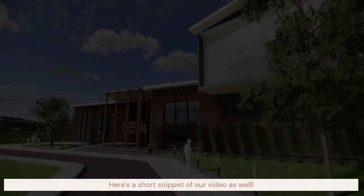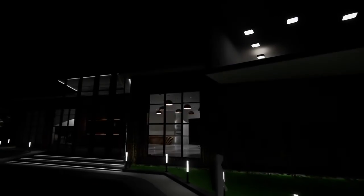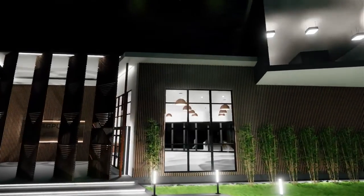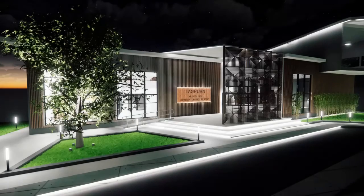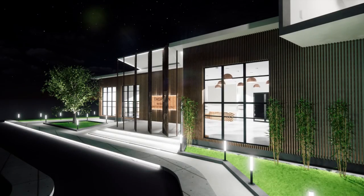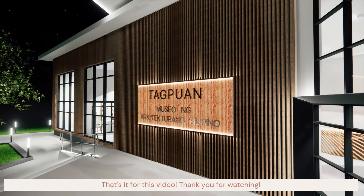Finally, to account for how the OPCA complex can get very dark as you leave the campus at around 9 due to your design class, we included a night perspective that shows how the building can also serve as a safe, inviting space in case you want to take a break after class without having to go too far out. Again, this is Tagpuan, a Museum of Filipino Architecture.